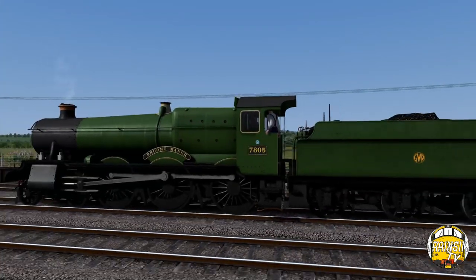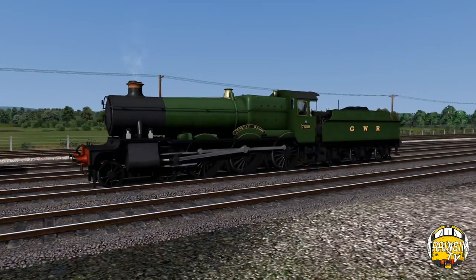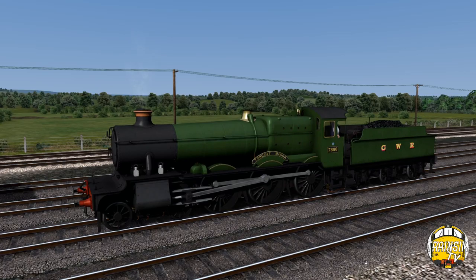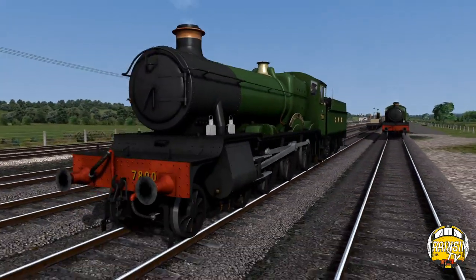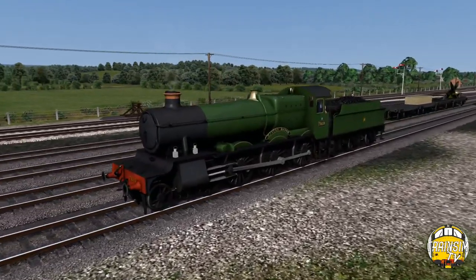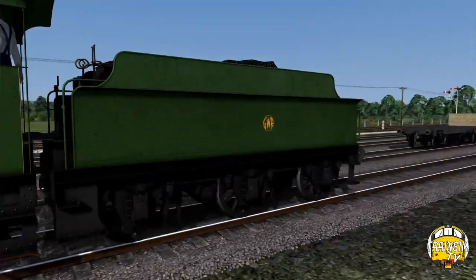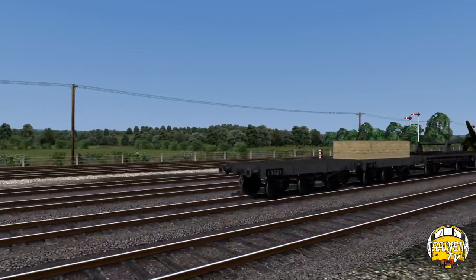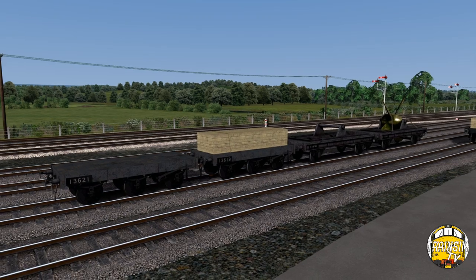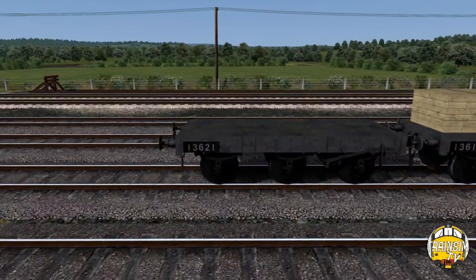So you've got GWR unlined green down here. So these are the GWR versions. Torquay Manor with the GWR lettering on the tender. And you've got a final version down here, Hinton Manor with the totem logo. And then you've got the wagons that are included in the pack. You get loaded and unloaded versions, and the beaver wagons or something like that.